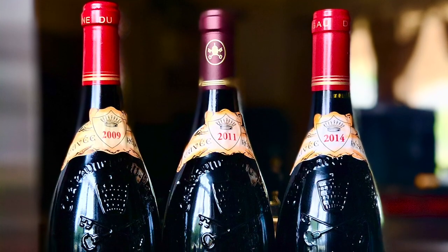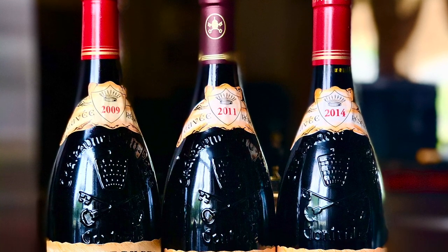While the family that owns Domaine du Pegau has been in the wine business for hundreds of years, Domaine du Pegau itself was not established until 1987. At that time, it was formed to be a family estate winery. The Pegau wine that I buy most frequently is the Cuvée Reserve.